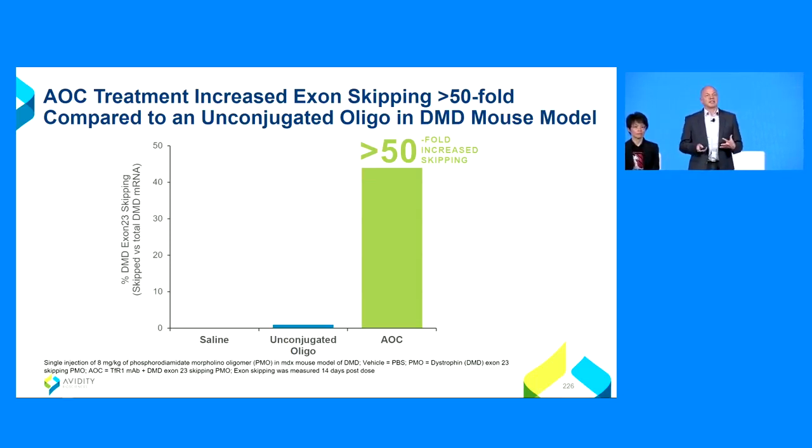This set of experiments, I think, really nicely illustrates the power of the antibody oligonucleotide conjugate. So here in this experiment, we've taken a single dose at the same amount, so 8 milligrams per kilogram of a PMO, and we've either left it sort of naked or we've attached it to an antibody and given it to an MDX mouse. And what you can see here is that the PMO by itself gives you a detectable but very, very low level of exon skipping, as you can see in the blue. And then in the green, you can see that we're able to cause a more than 50-fold increase in the degree of skipping.